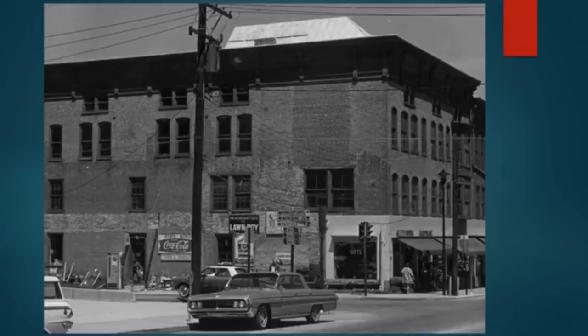Now, by the 1970s, the building was in a horrible state of disrepair. It was going to be demolished, and a modern hardware store was going to be built at the spot. But there was immense outrage in our community over the fact that this historic structure that was part of the community for so many years would be destroyed. And the local town fathers got together. They convinced people not to destroy the building. And in 1975, it was deeded over to the Adams County Historical Society.